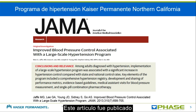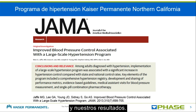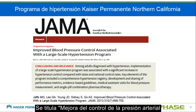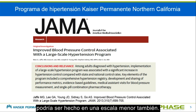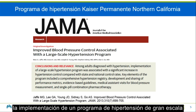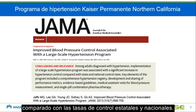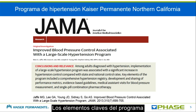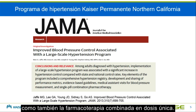This article was published last summer in the Journal of the American Medical Association describing our processes and our outcomes. It's entitled Improved Blood Pressure Control Associated with a Large-Scale Hypertension Program. And I would point out that this could be done in a small scale as well. And the conclusion was that amongst adults diagnosed with hypertension, implementation of a large-scale hypertension program was associated with a significant increase in hypertension control compared to state and national control rates. Key elements of the program included a comprehensive hypertension registry, development and sharing of performance metrics, evidence-based guidelines, and medical assistant visits for blood pressure measurement, as well as single-pill combination pharmacotherapy.